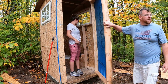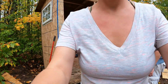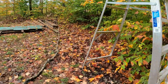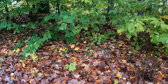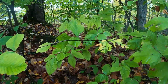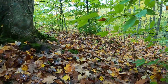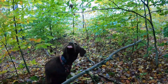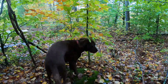Raining again. Where's the dog at? I'll show you guys all where Timber is. Okay. He is obsessive compulsive. In the wilderness, there's a beast. Oh, there's a beast. The elusive hunter. The elusive hunter. Right, Timber?